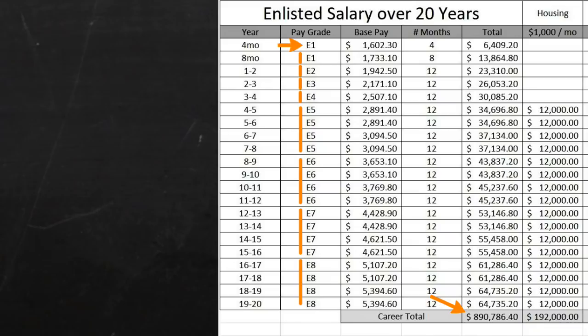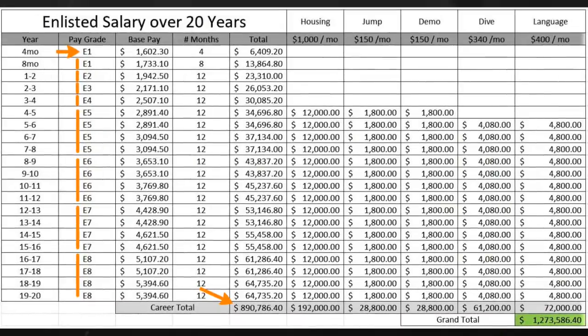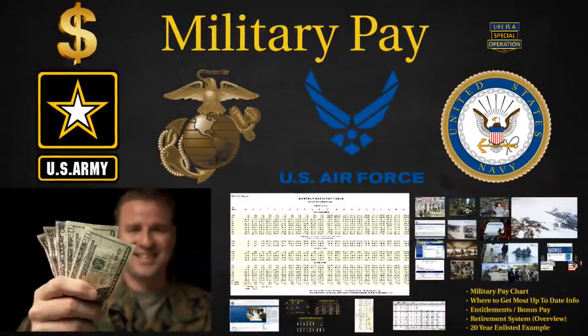Let's say that as an E5, you go into SOF and you start making jump pay, demo pay, and dive pay. They send you to learn Arabic and you study hard. You are now making over $10,000 a year in specialty pay for the rest of your career. Not a bad incentive for getting the best equipment, working with the best people, and getting the best missions. No one should join the military for the money, but it's good to know what you can expect and when.